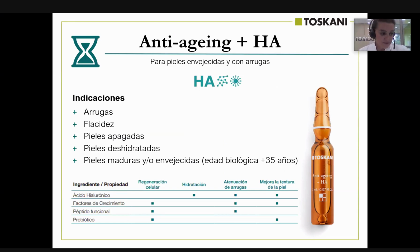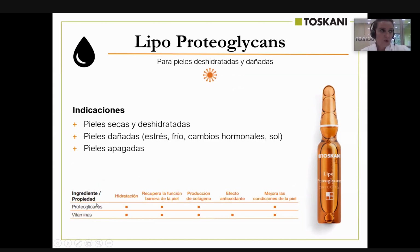So now let's talk a little bit more about the ampoules that we have. Some of the ampoules that we have is the anti-aging and hyaluronic acid for aged and wrinkled skin. So here we have the indications: wrinkles, flaccidity, switched off skin, dehydrated skin, mature skin, or aged skin. So here you have the main active ingredients: hyaluronic acid, growth factors, which we've seen before, functional peptide, and probiotic. So all of this, the main hyaluronic acid and growth factor that we spoke about before.